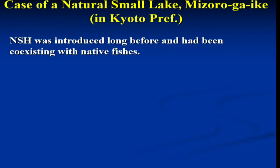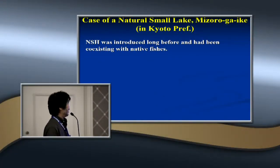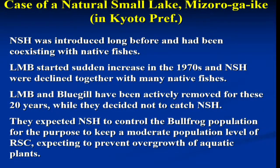And this is another example, a natural small lake in Kyoto. Northern snakehead was introduced long before and had been coexisting with native fishes. A similar story to Izunuma. Largemouth bass started a sudden increase in the 1970s, a little bit earlier. And northern snakehead declined together with many native fishes. Similar story, okay? But for now, the next part is different. Largemouth bass and bluegill have been actively removed for these 20 years, while they decided not to catch northern snakehead. Finally, they expected northern snakehead to control the bullfrog population for the purpose of keeping a moderate population level of red swamp crayfish, because red swamp crayfish may control or prevent overgrowth of aquatic plants there. So that situation may be very, very complicated.